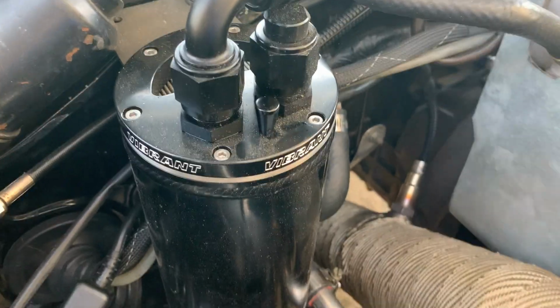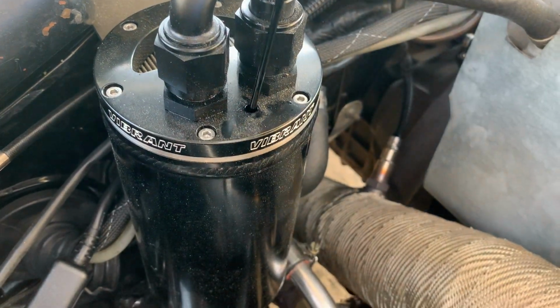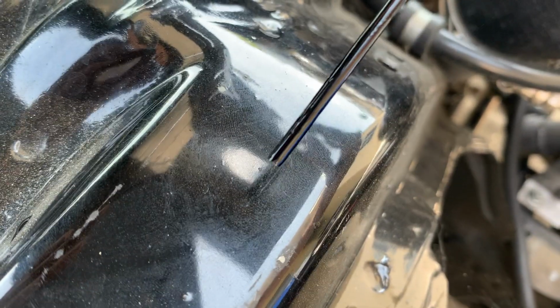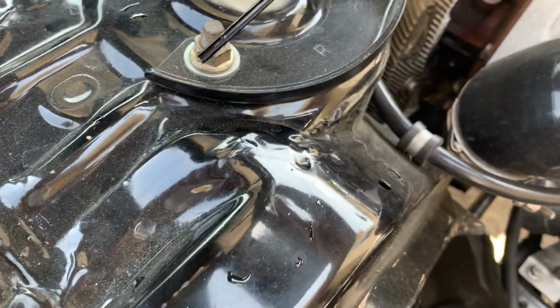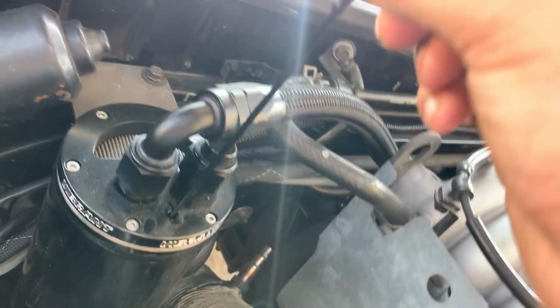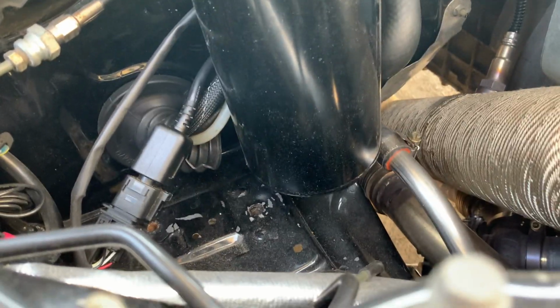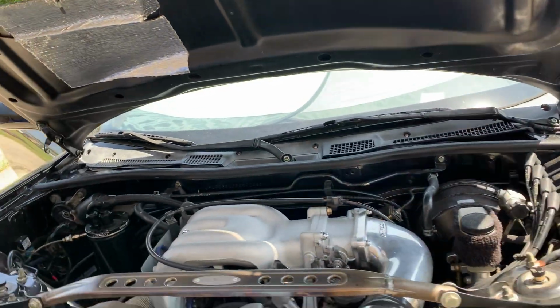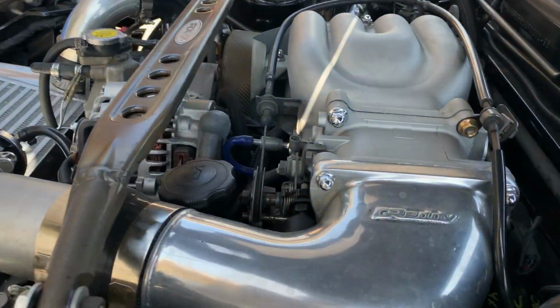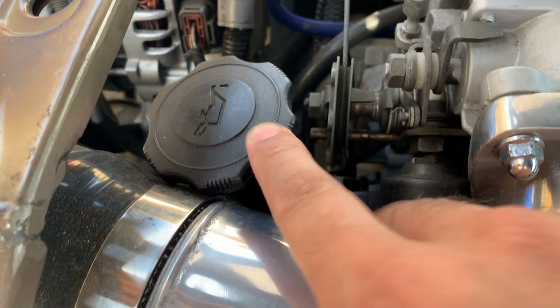And for once my catch can finally has some oil in it. A little dipstick. It's about a half inch up on the little dipstick. But yeah, I'll empty that out in a little bit. A little Vibrant catch can. A couple of people asked me already where it's routed to and all that, because they see I have the stock oil filler neck. And there it is. There's a little box at the bottom of the filler neck, and there's the way I tapped it into the plastic.